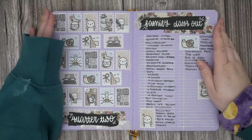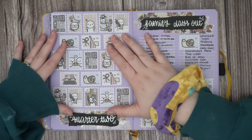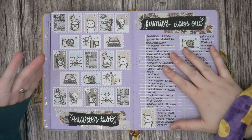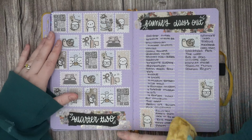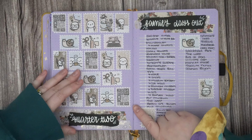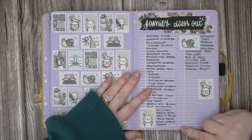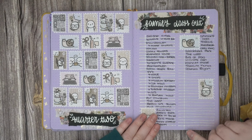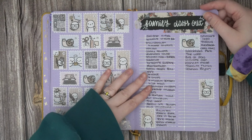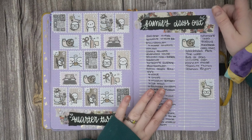So this is my quarter 2 setup. Very unlike me, I decided to actually do a cover page, partly because I knew for my quarter 2 I needed an extra page, so I just decided to do this, and I've just cut up the stamps that were the mainstay of the decoration for this quarter to make my cover page. And then this page here is a list of days out I want to go on with my family. Some of them we have already been on, others we want to go to, but it's somewhere where when we're planning a day out or an outing, we can look at this.